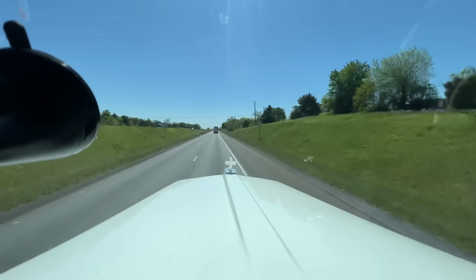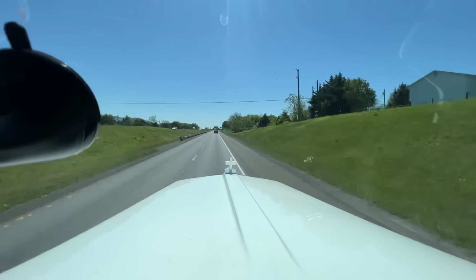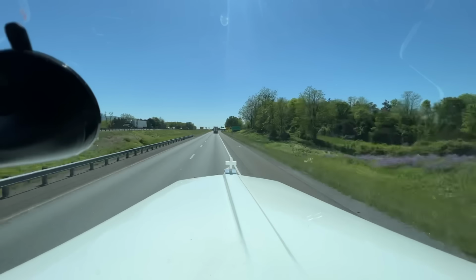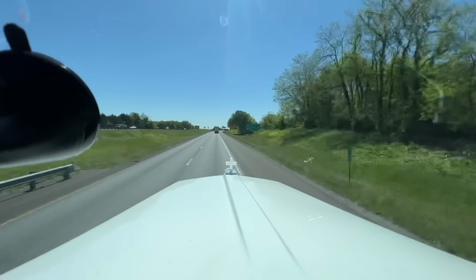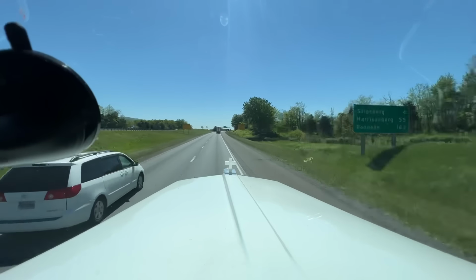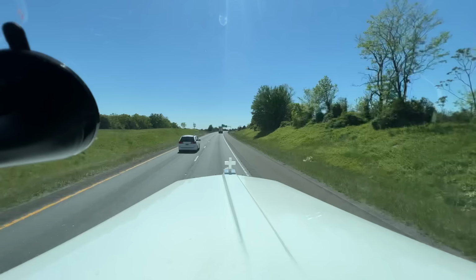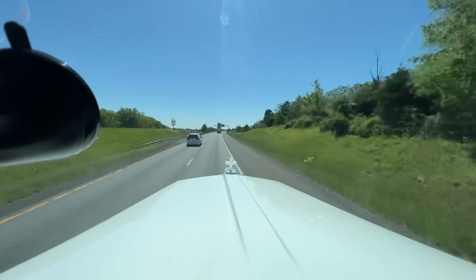But I try to get back home. And I try to stay out of the extreme northeast, the New York, New Jersey, Massachusetts, Maine. I try to stay away from that. Upstate New York, it's a little bit rough with the tolls. They have so many toll roads up there. I don't know why.